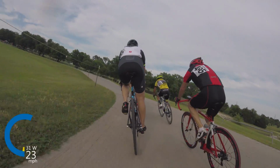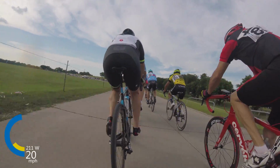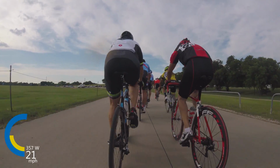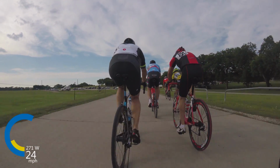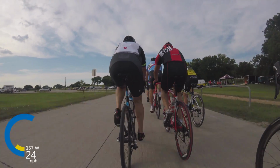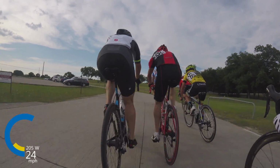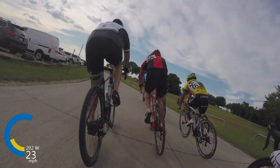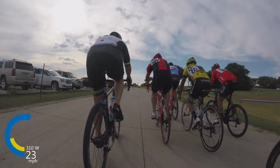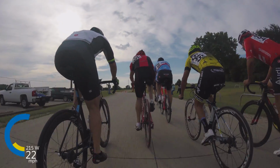So you can see him right there on the far left of the screen, got a little bit of a gap. Now, maybe I have enough energy that I could bridge up to him if I wanted to. Not sure. I wasn't even considering it, but I would have to think, is that how I want to burn my matches? Is that going to be successful? Can I hold out for that long? We have about 7.5 more minutes of racing to go.